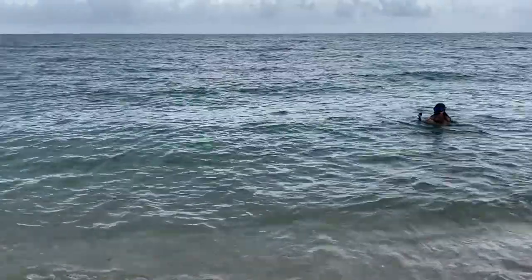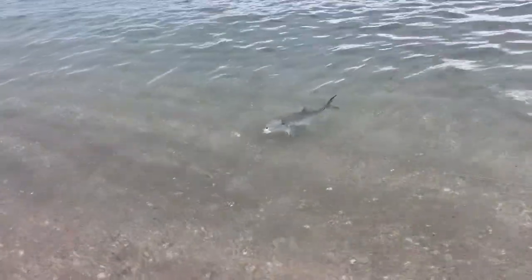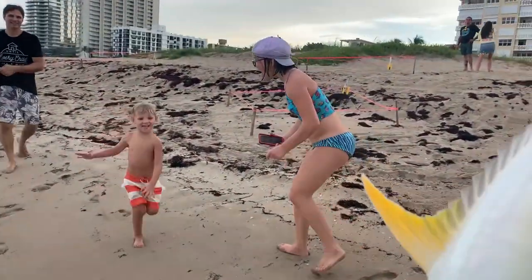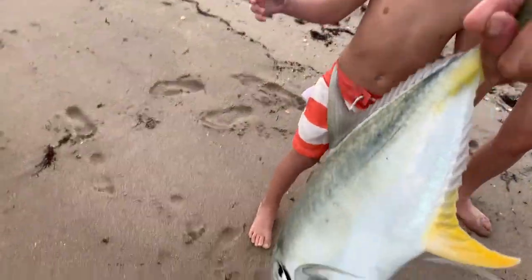He's going the other way. No, we're going to get him on the shore. Okay, here he comes. It's a jack. Sophie, come here. Booyah! Booyah, Michael! Look at your fish! Michael, look at your fish, man! Heck yeah! Eric, let's get that hook out.